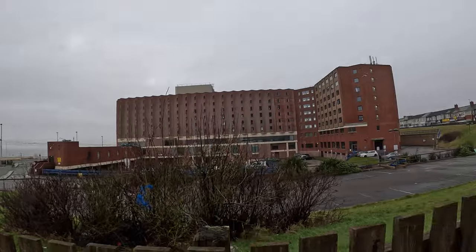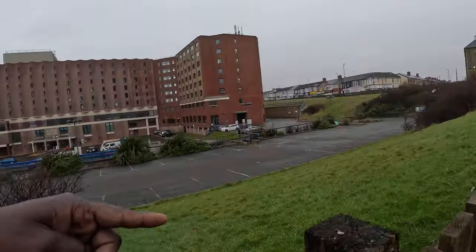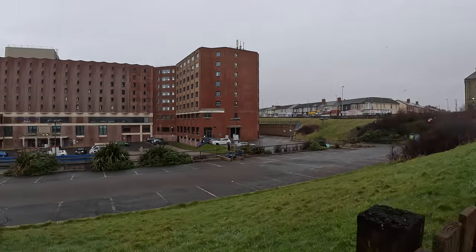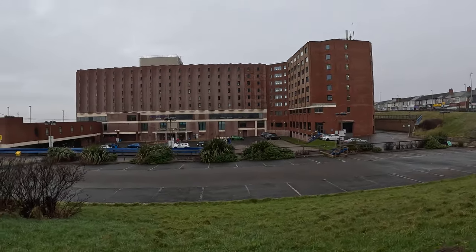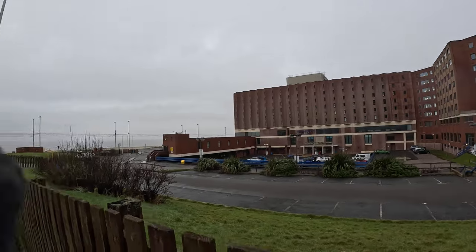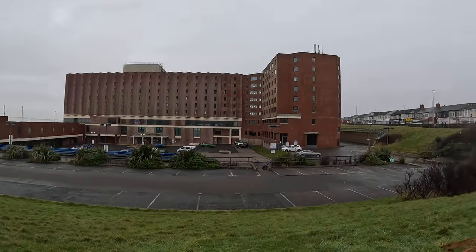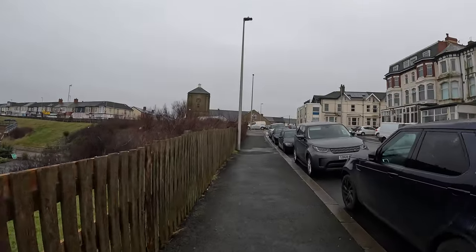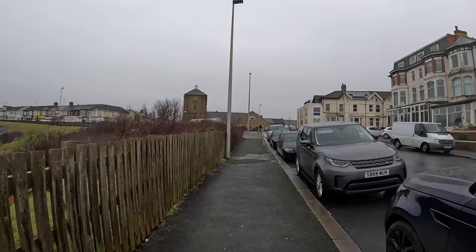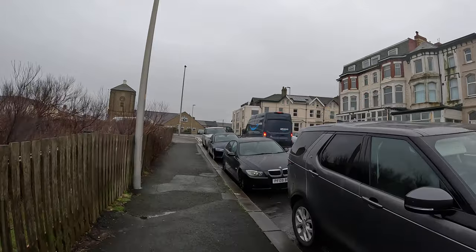How do they get in there? Oh, you have to drive through here, control, and then drive down that way. But this is the other side of the entrance. The front entrance is facing the promenade. That's the back entrance, I guess. So guys, follow us, let's see. It's wet, just started raining.